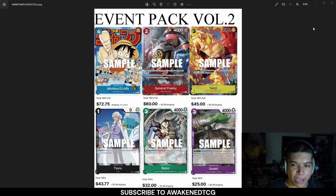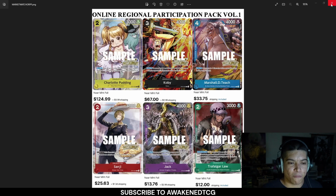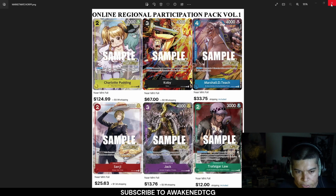So these were the event packs. Here we have now some of these cards are really juicy. We have the online regional participation pack volume 1. This is the first time they're ever doing these participation packs. Previously, prior to this, it was just event packs and no online participation packs. I think it's a great addition. It gives people that participate in these events an extra card to look out for.